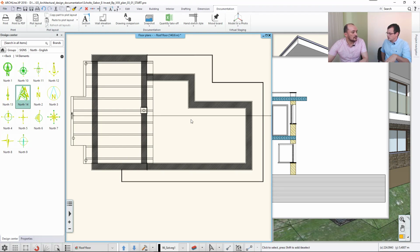Yes. So you can easily control when you build up, as we discussed. You build up a wall style, you build up a roof style, you build up some specific item on your own. Then you can determine how it will look, not only in the 2D, not only in the 3D, but also in the section.